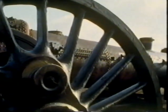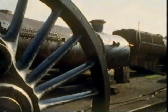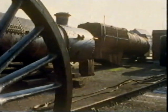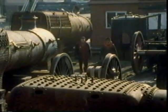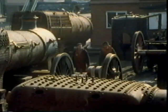For years, the steam buffs were trapped in the past, salvaging old steam engines and restoring them. And the matter might have stopped there if the Disneyland of Heritage Britain hadn't begun to make commercial sense.